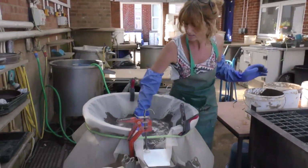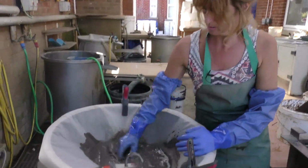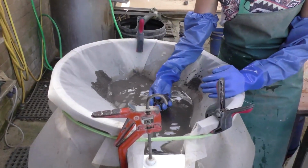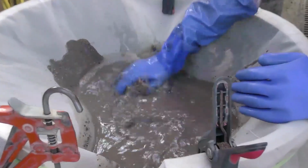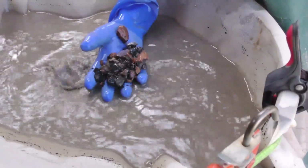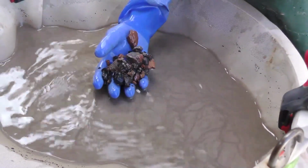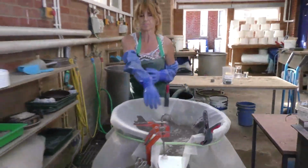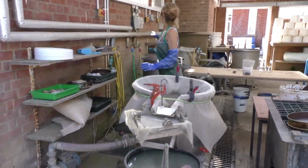And just mix this up slightly. This is quite a charcoal rich sample, so it's going to get a bit noisy in a minute. I'm just trying to break up any excess soil that the peroxide didn't break down. It seems to have done a great job. Okay, I'm going to put the pump on now, so it's going to get a little noisy. It'll bring the water up. So I'm opening the valve, which opens it from here.